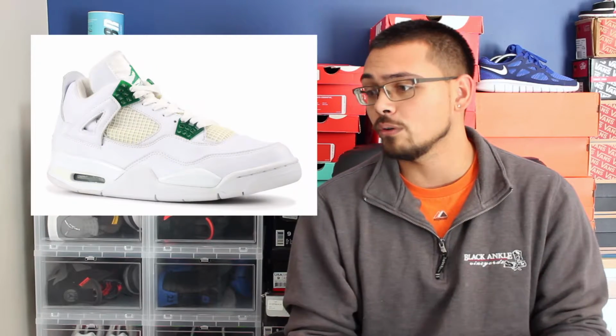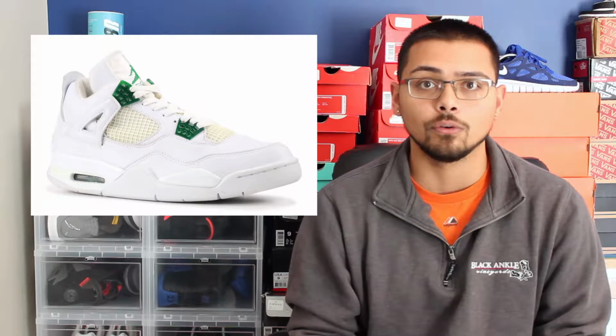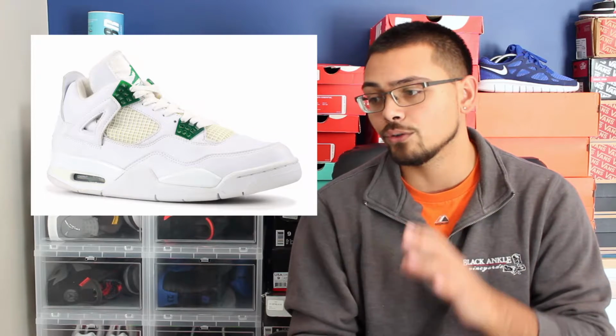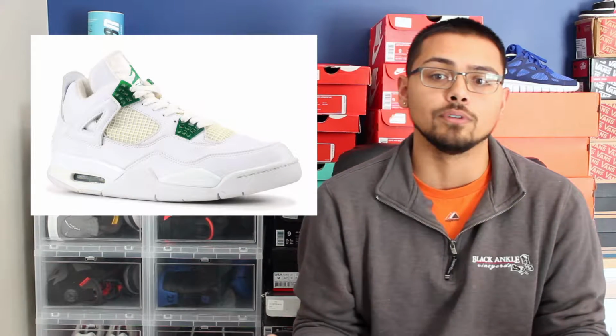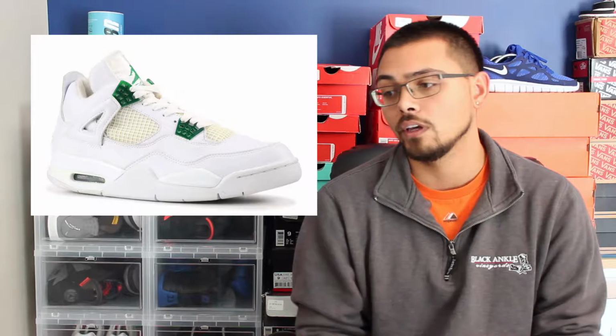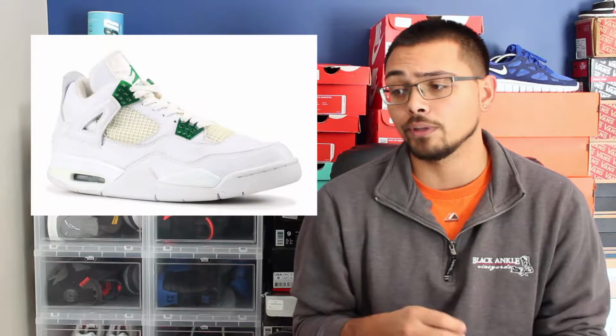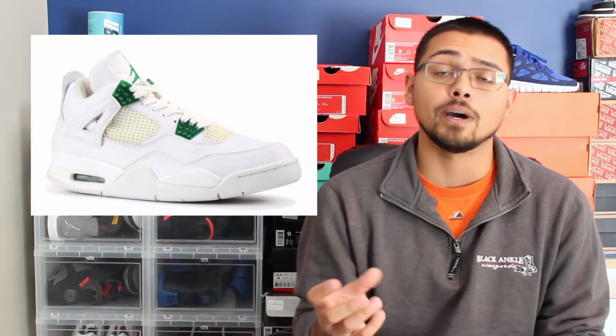Alright, and then for all you OG Jordan heads out there, it sounds like in the spring of 2020 we're going to be getting a bunch of Jordan Retros. We're actually going to be getting the Pine Green Jordan 4s. This is one of those colorways that I'm not exactly sure was an OG colorway, if it came out prior to the 2000 Retros. But this pine green color is one of the staples, I would say, in the OG feel for the Jordan 4s. It's pretty much the same colorway as the Pure Money Jordan 4s. It just replaces the silver with this pine green.